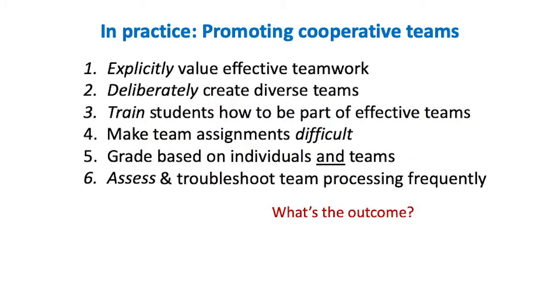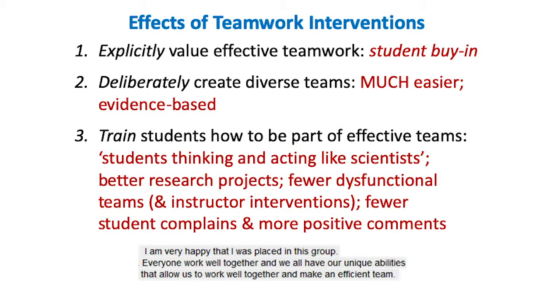Okay, so we've gone through how, in practice, I've been promoting cooperative teams in my class. Now let's end with, well, so what's the outcome? I've told you a little bit, but let's go through each one.